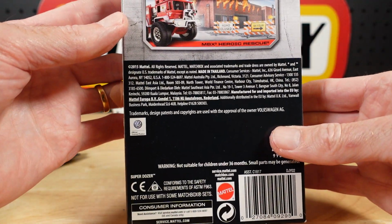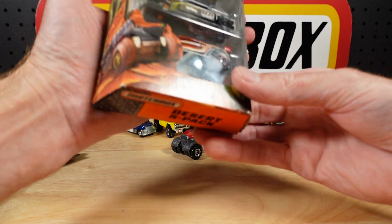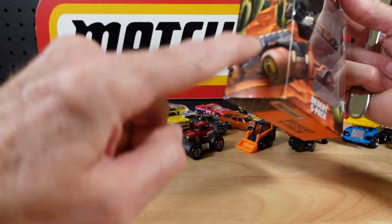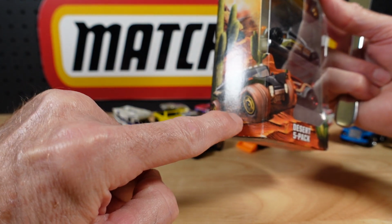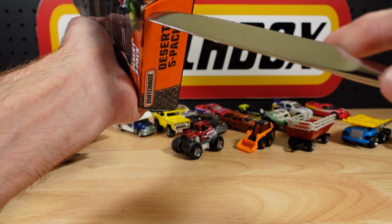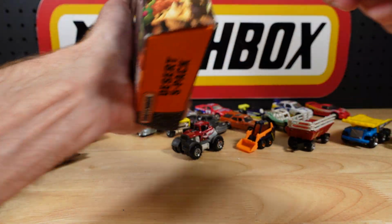Never known what you get out of the back of these things. I'm sure there's vital information. Oh, the Coyote. One of the ones I'm after is the artwork. It looks pretty cool. Dodging the cacti.